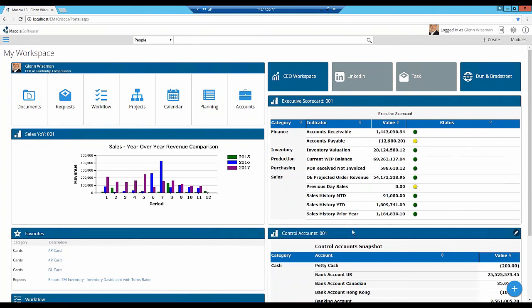What I want to point out about these workspaces is that the data that you see on here is not just stationary. Our $91,000 for month to date just changed with a billing of that particular order we just did. But if I go and take a look at some of this, it's actionable. So I'm using a pointer that's a white arrow. If I get to a field that's interesting, like this $54,000 of order revenue that's potential or projected, I can actually do something with it because it's got a hand and a pointer.